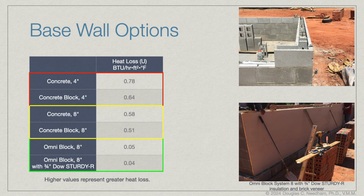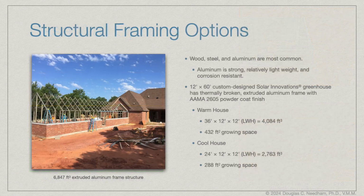How thick is the glass, the wall glass? Oh, we're going to talk about that, Zach. That's coming up as well. Great questions.